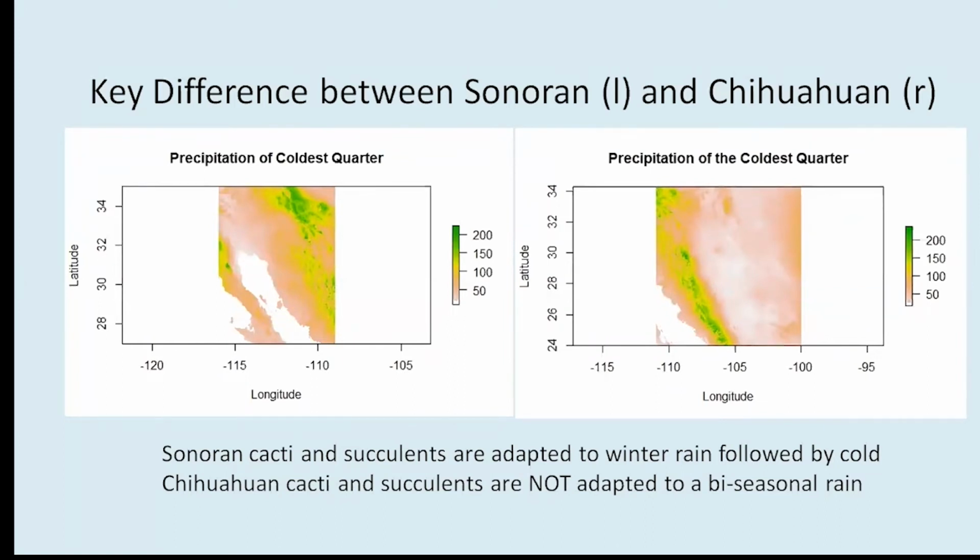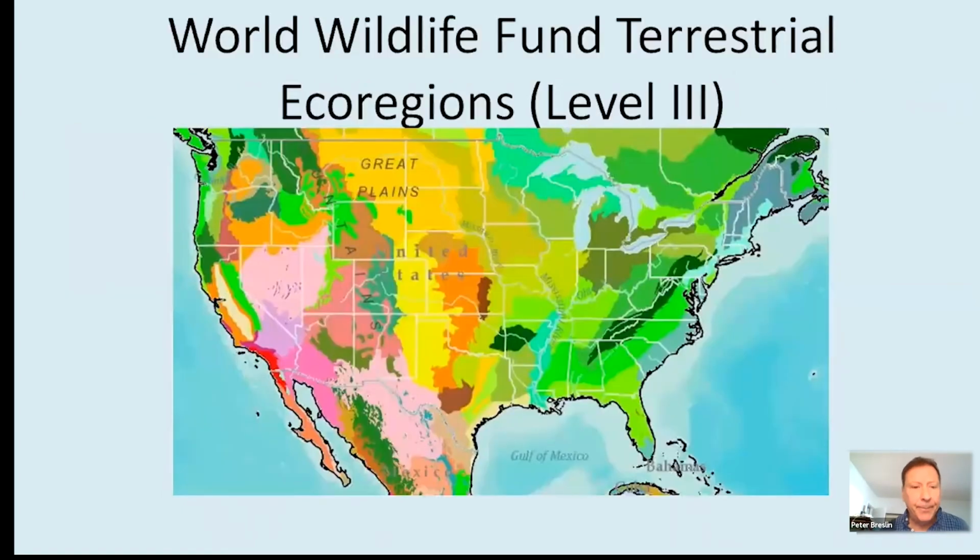And the key difference, now this is something I often talk about with people who are having trouble with cacti in particular: the precipitation of the coldest quarter. Here is the Sonoran. Here is the Chihuahuan. So winter rains are a huge driving force in the biodiversity of the Sonoran Desert, and summer rains. The Sonoran is unique in North American deserts in having a bi-seasonal rain pattern. Heavy summer, heavy winter. The Chihuahuan Desert, not quite the same. Very low water in general, but low in the summer and very low in the winter. So cold, dry winter. Okay, that's a little comparison of Sonora and Chihuahua.